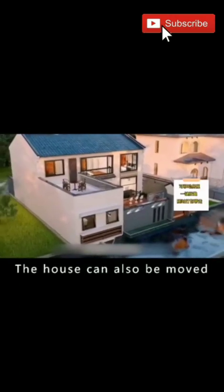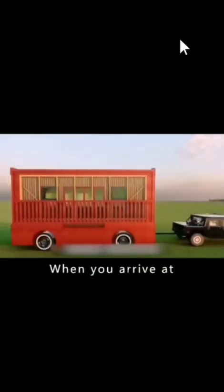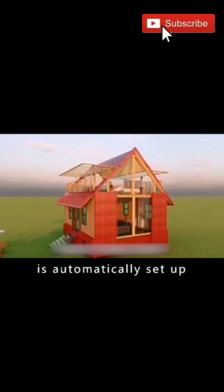The house can also be moved. When you want to go on a trip, the car is ready to go as soon as it is hooked up. When you arrive at the tourist destination, the transformation begins at the touch of a button. In 10 minutes, a fully equipped villa is automatically set up.